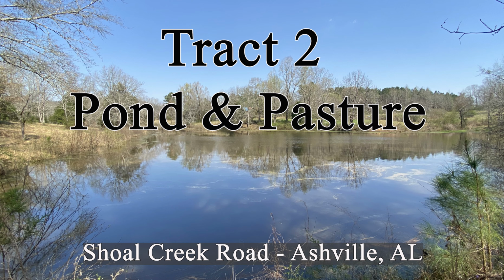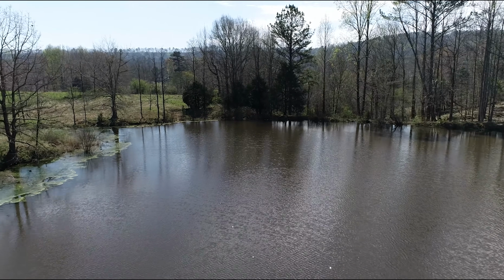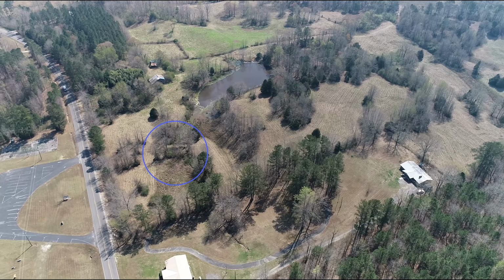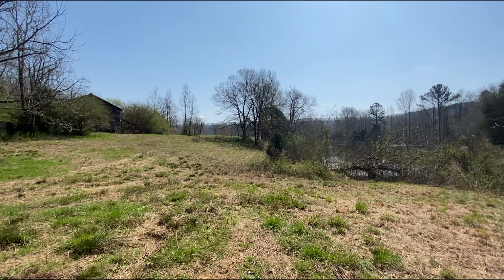Stay tuned. Tract 2 has pond, pasture, and it's located on the creek too. It's got this 1-acre pond on the property. Good fishing lake. Some of the largest mussels that I've seen in the water yet for a pond.